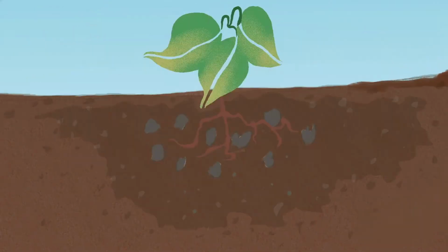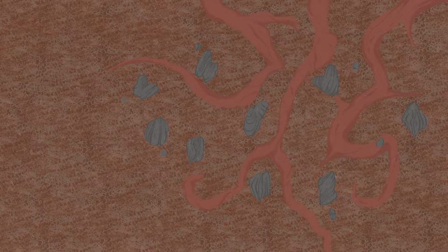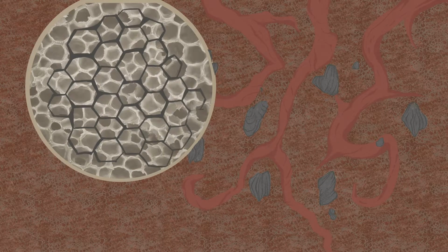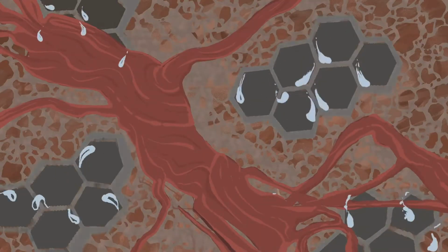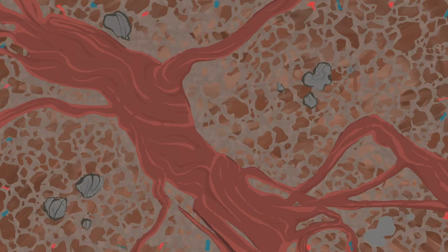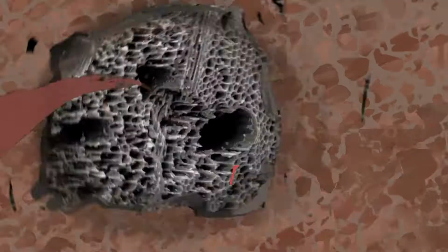Biochar. Biochar is a very porous and high carbon form of charcoal that has three beneficial effects on soil. Physical. Biochar's microscopic honeycomb structure improves the aeration, water holding capacity, and nutrient retention of soil and stops it getting compacted, meaning all the essentials that plant roots need are readily available and easily accessible.